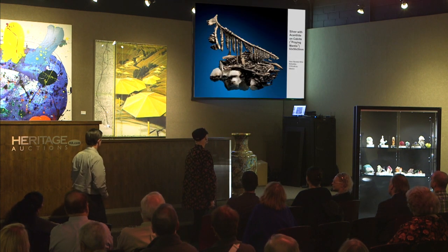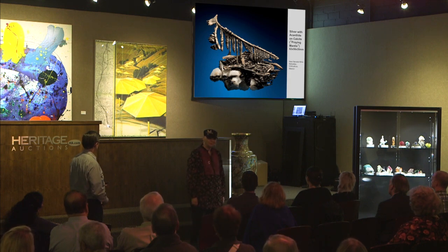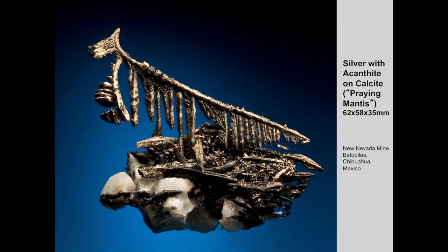Speaking of nature's art, we call this the praying mantis. It's a silver crystal, a very old specimen from a place called Batopilas in Mexico, which is an old silver mine, and we've had more fun with this. It's not by any means our biggest piece, not even close, actually. It's only about 2.5 inches or so across. It's right there in the case.